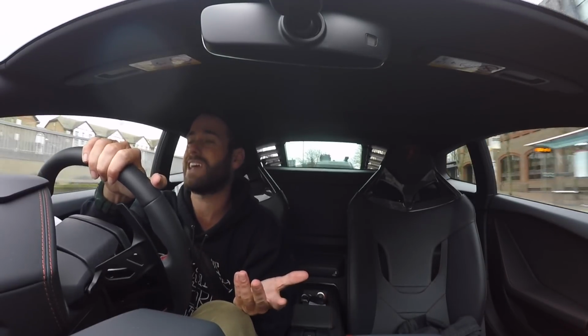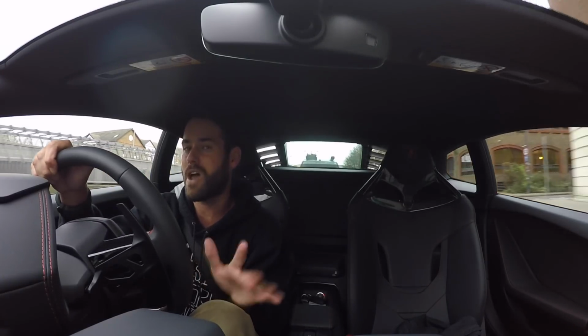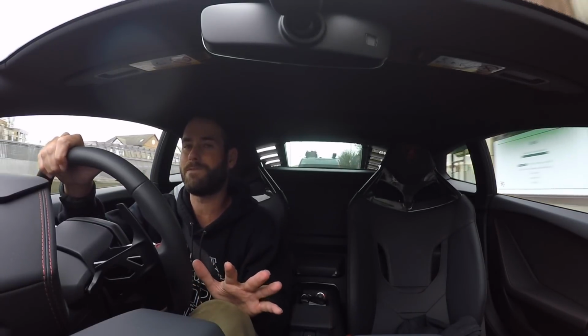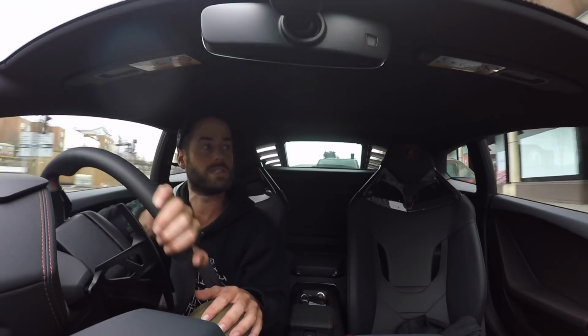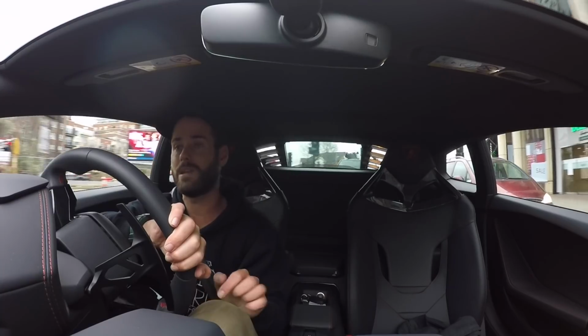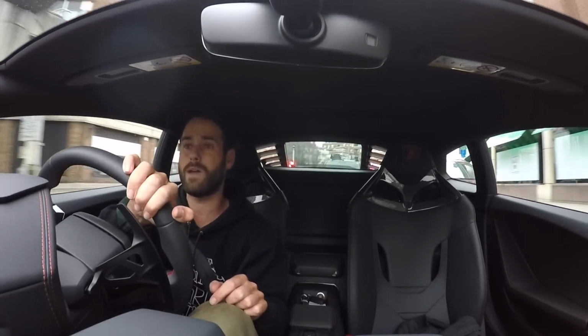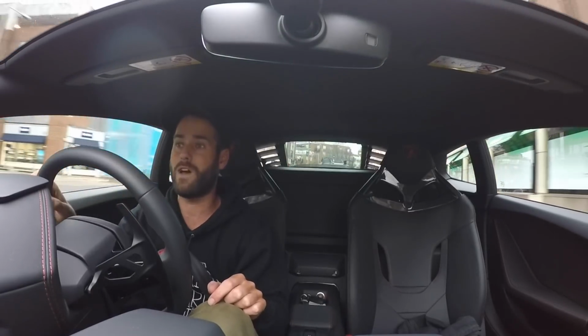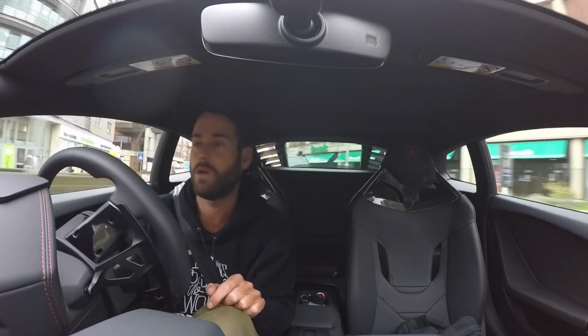Not that the Huracan has actually really tanked in value. A crappy one is still about 130 odd grand for a 5-year-old car with a load of miles on it, some hire car owners, some clocking going on from an independent dealer. So they are holding their money relatively well, if not better, arguably, than the 458. There's still huge demand for the Huracan. It's kind of like the benchmark supercar that people go to.